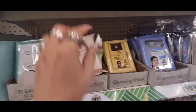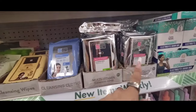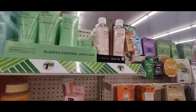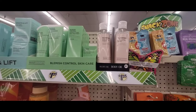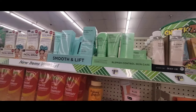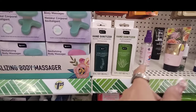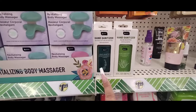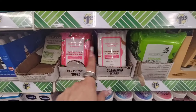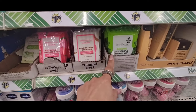The glowing vitamin C. The cocoa butter, that's not Global Beauty, that's Rich Radiant, and the retinol, and they have the multivitamin by Global Beauty. That's pretty cool. And then I also wanted to show you guys the glowing exfoliating toner as well. They have that, and they got in all of their Global Beauty, the smooth and lift, and blemish control skincare. And then we also have seen the hand sanitizer in cocoa butter, and we've seen it in the aloe scented. We have not seen it in the eucalyptus, and I think this is really popular because it sells out everywhere I go. All right, we also have the watermelon and hyaluronic acid, coconut sugar and lactic acid, and then the nourishing aloe vera facial cleansing wipes.